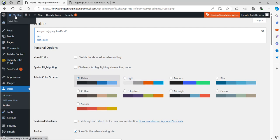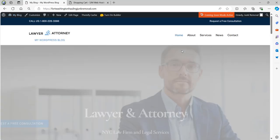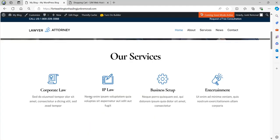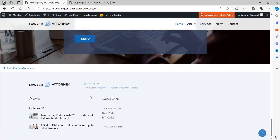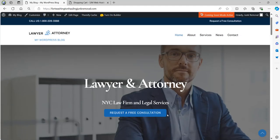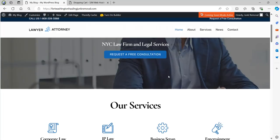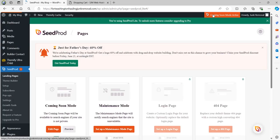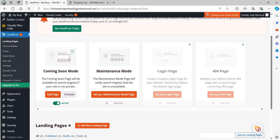So right now, we're just gonna do a couple of things. We have a coming soon page, and we're gonna use a design theme created by Themify. I'm gonna edit and customize this theme, change the menus, colors, everything, different images, videos, whatever, and that's what we're gonna use. Right now I have a coming soon page that I would like to edit, because I haven't even started the design phase yet.